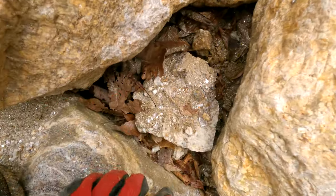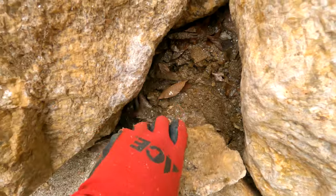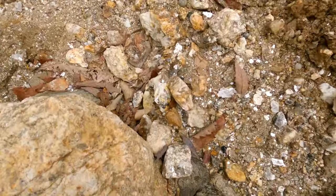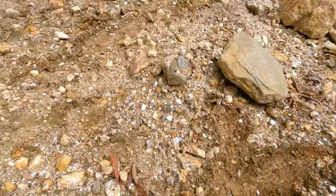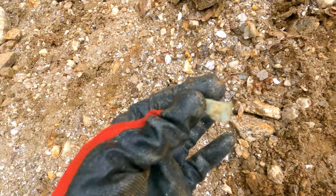Sometimes I find good things inside these rocks, I guess over time they fall in between. And yeah, see a blue one right here. Aquamarine.